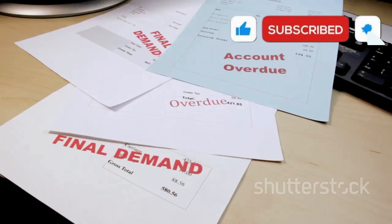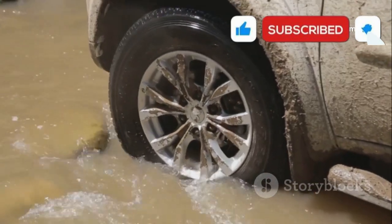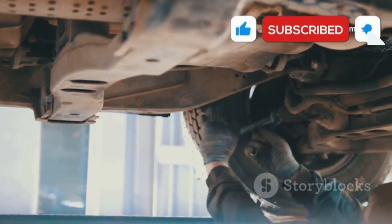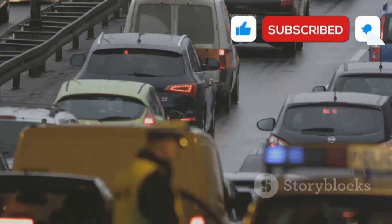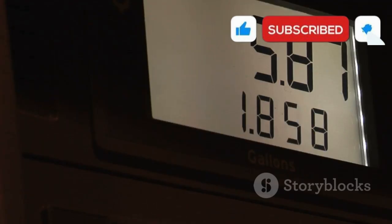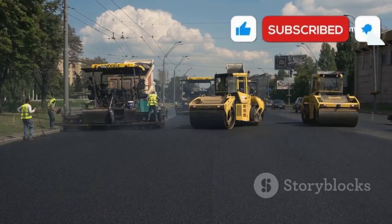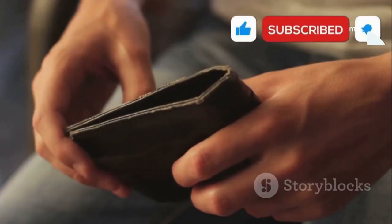The economic impact goes beyond repair bills. Damaged roads mean more wear and tear on vehicles: flat tires, bent rims, suspension problems. Drivers pay the price too. Poor roads slow traffic, increase fuel use, and can even cause accidents. The true cost of freeze-thaw damage is huge. It affects our daily lives and our wallets.